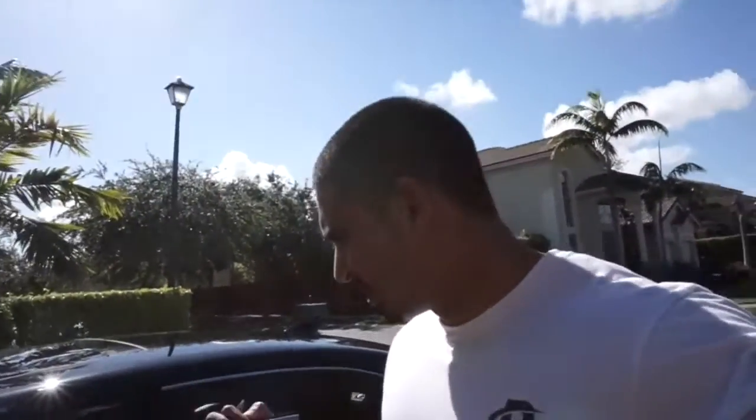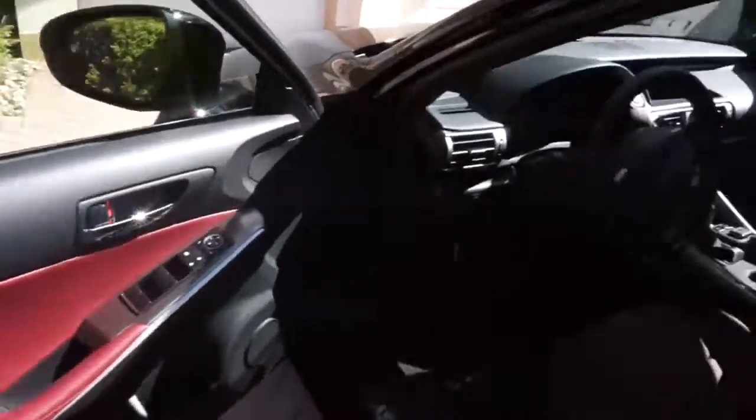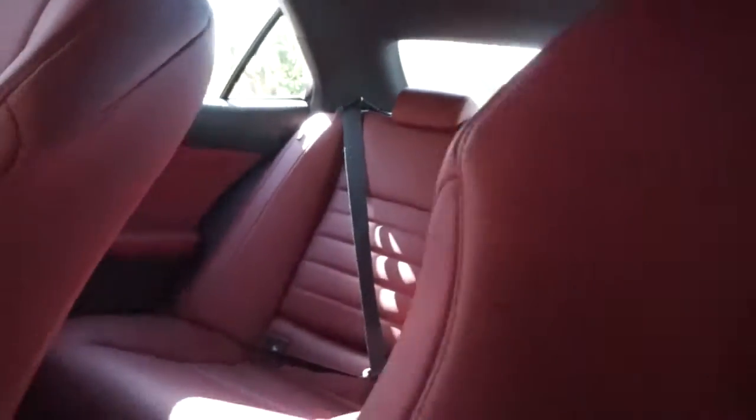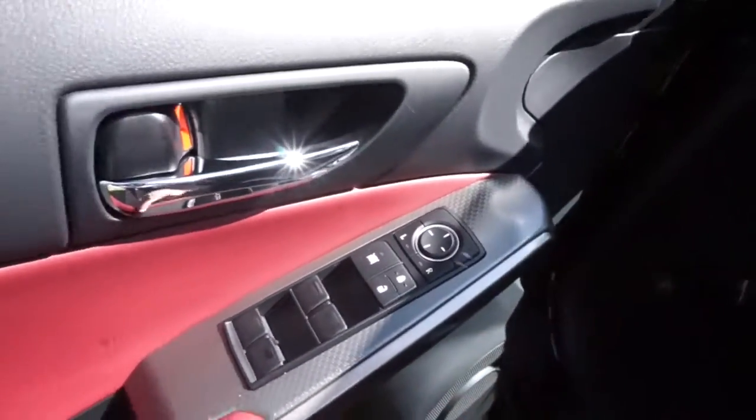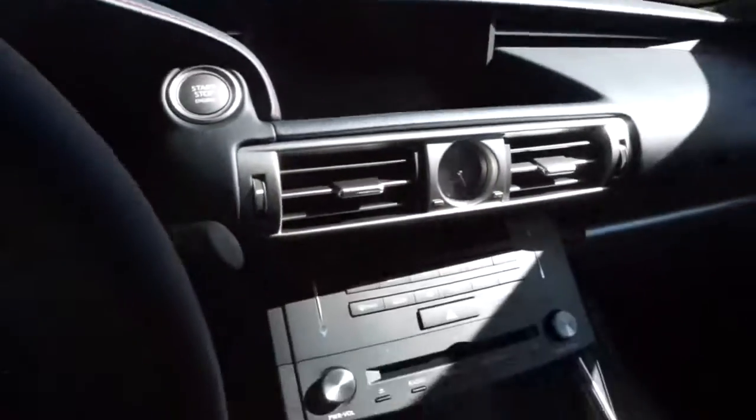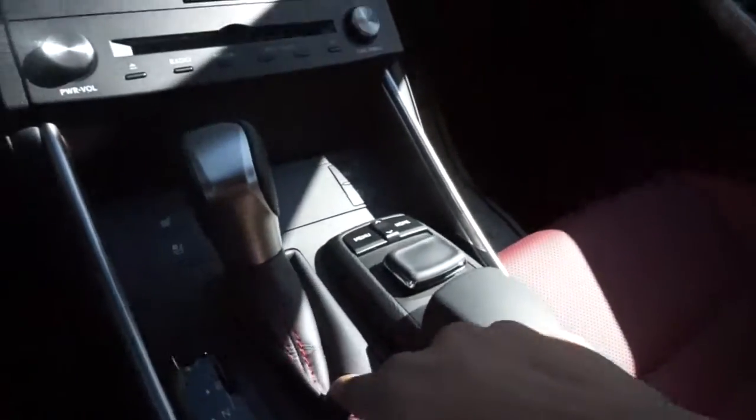So it is keyless entry, which is nice. And here we go. I got red leather on the inside. Only with the sport package can you get red leather, so I definitely wanted to take advantage of that. And then you also get this carbon fiber finish as opposed to that wood. And the pedals, which you can see, are metal pedals instead of regular pedals. So when you sit in, it's nice. I really think what looks clean is that it's black leather everywhere, but it has that red stitching, so it really complements it well.